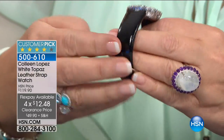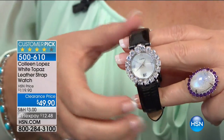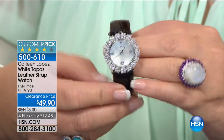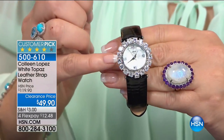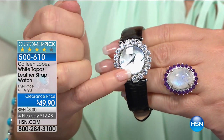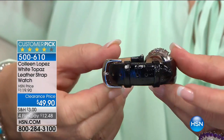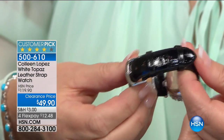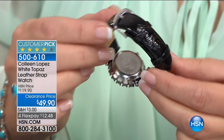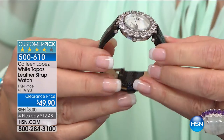So you have the white topaz, first of all. You have a beautiful mother of pearl dial. I love this watch. Every time I wear it, somebody always asks about it. It's absolutely gorgeous. So white topaz, brilliant cut, a mother of pearl face, and this is all genuine leather, a completely adjustable band, which I love, and it's a really nice quality leather band. Not wimpy, but a really good band, and then it's a solid stainless steel case. This is a great watch.